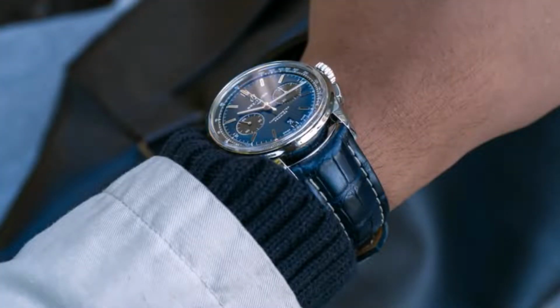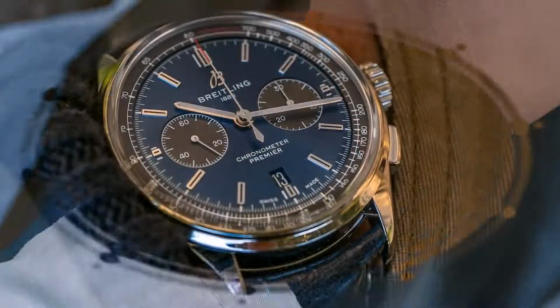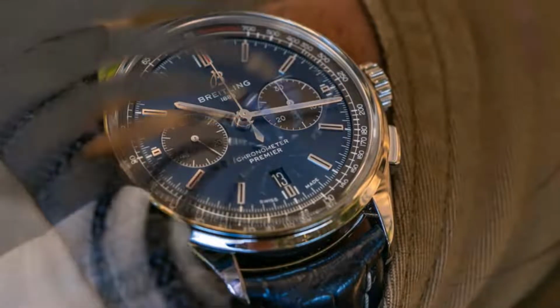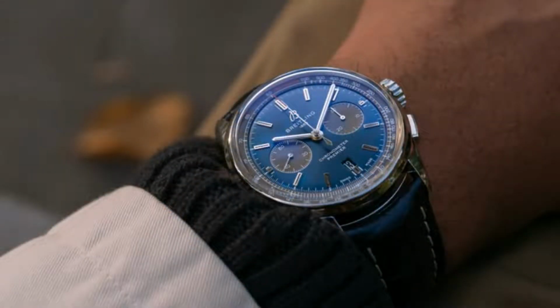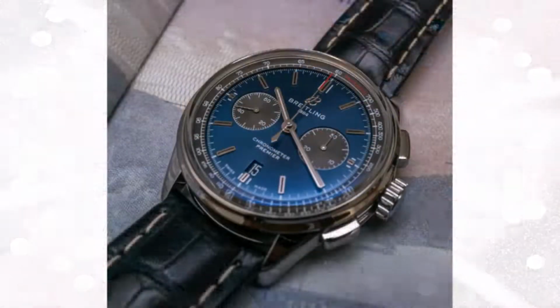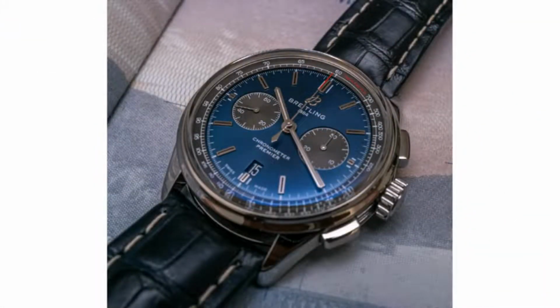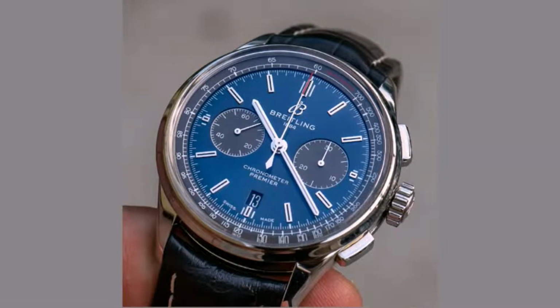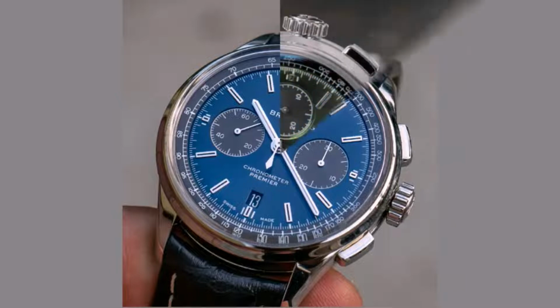The timepiece runs at an average rate of plus 2.4 seconds per day with amplitudes around 265 degrees. It provides chronometer level quality in every situation, a long-standing Breitling standard for all of its timepieces. But the Premier B01 Chronograph 42 shows the instrumental nature Breitling is known for, more than merely chronometer performance.